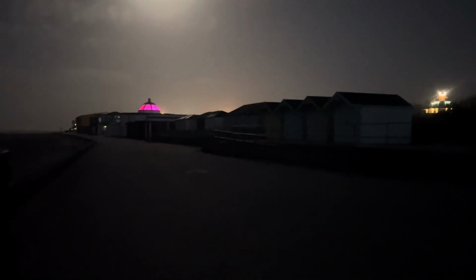So yeah, let's go and have that walk. Okay then guys, let's go for that walk. So these are the beach huts that they use in the summertime. Three of them was unfortunately burnt down by teenagers, which is a shame.